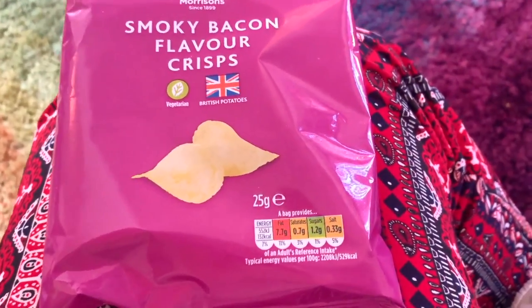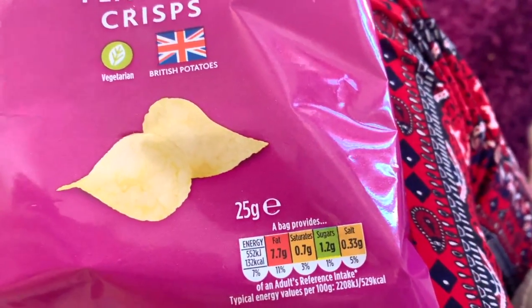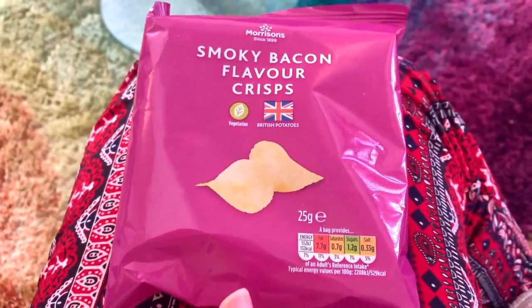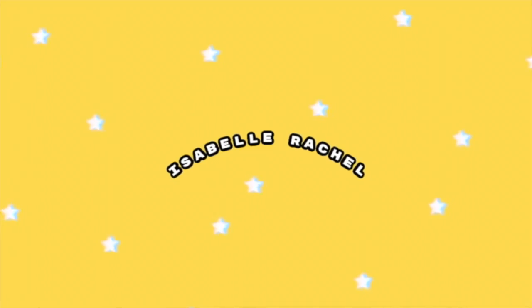I'm always, oh my god, I'm always here for smoky bacon crisps. They are amazing.